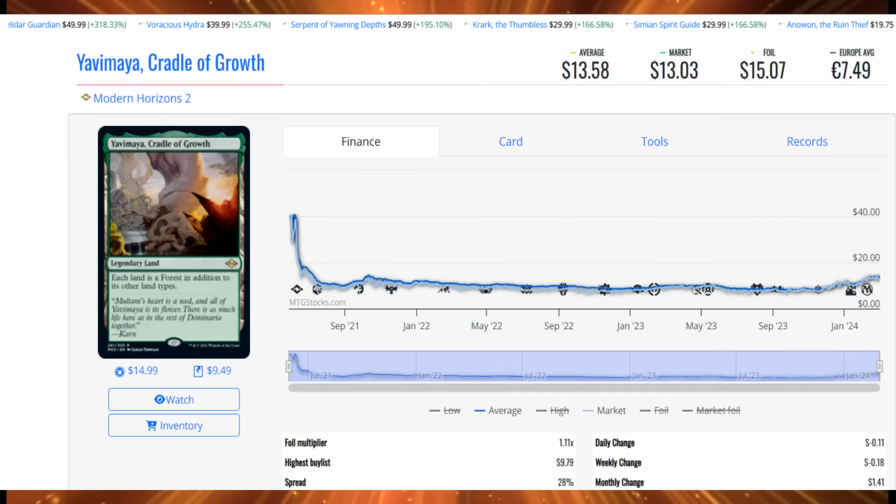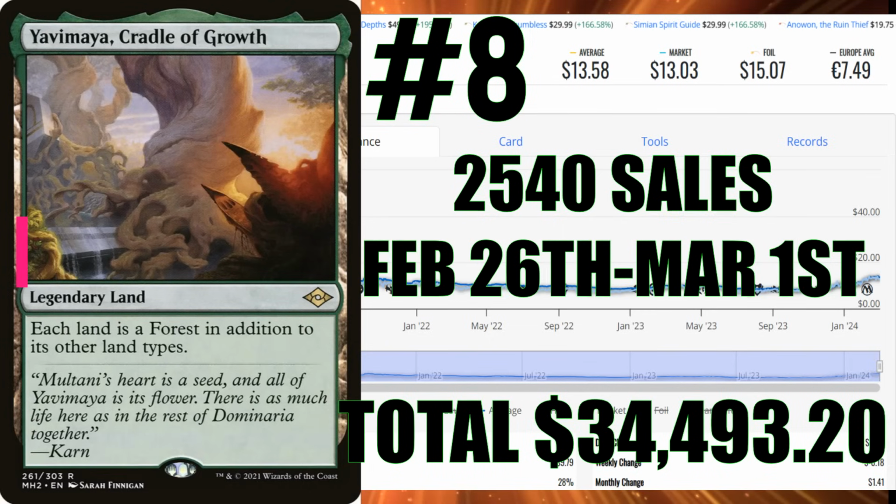All right, guys, we're going to go over now and take a look at our next card. This one is something I'm not really surprised to see. And this is Yavimaya, Cradle of Growth. All right. Now, Yavimaya, of course, is one of the lands I've been talking about because with Modern Horizons 3 coming, FOMO kind of kicks in and players start realizing maybe they should pick this card up. And of course, overall, it's been kind of going up in value for the last several weeks, slowly gaining a little bit of steam. 2,540 sales.